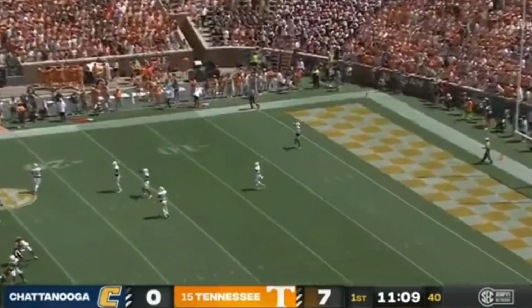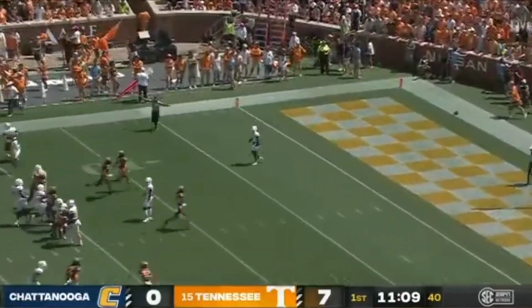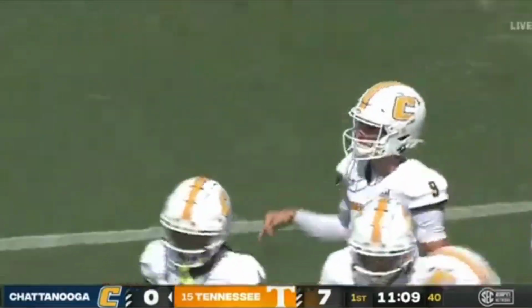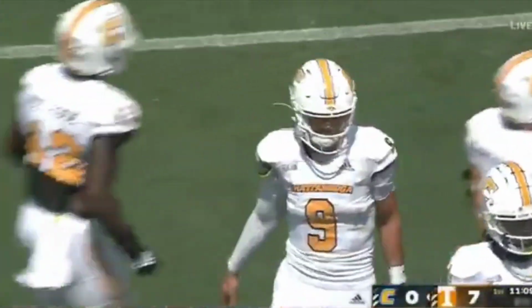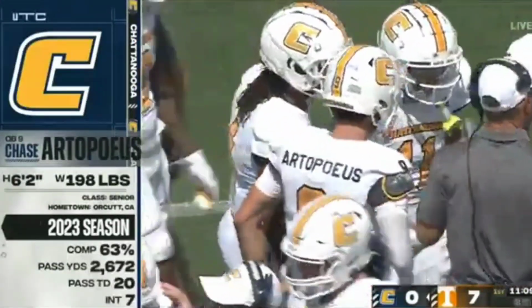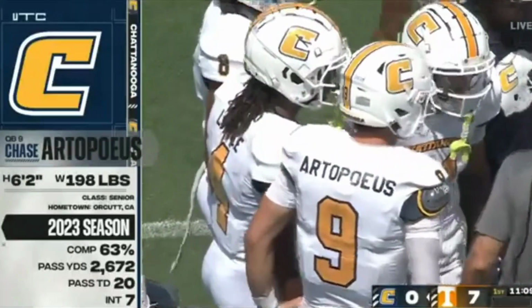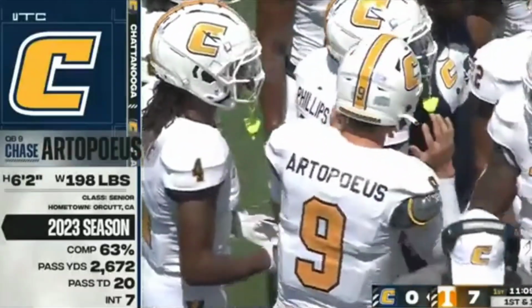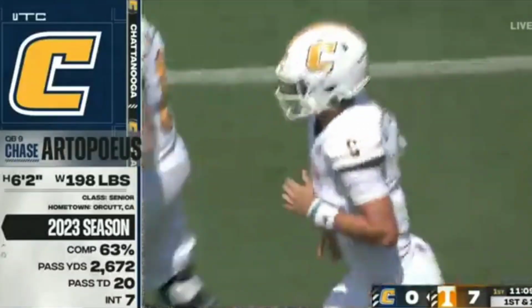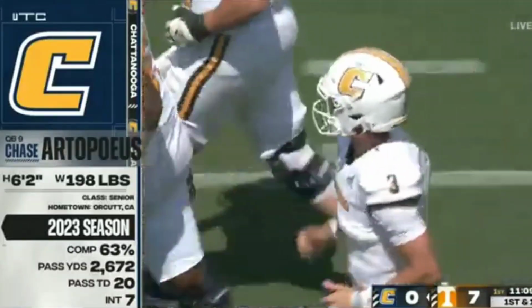And the Mocs start their offensive season at their own 25-yard line. Chase Artopius, the senior from Orcutt, California. So he was a walk-on at UCLA, he wanted to learn how to be a coach under Chip Kelly. And then after a few years of being a walk-on, he said, you know what? Maybe I'll transfer somewhere and try to play some quarterback. And he's been terrific for Coach Wright.